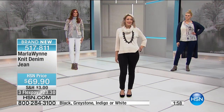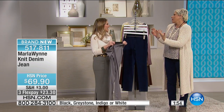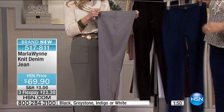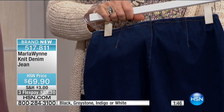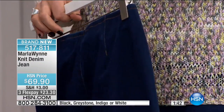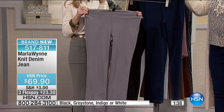I think I put it in because there's something about having a side zip that makes me feel like it's a little more elevated. The side zip is fantastic. And then there's a little dart in the back. This little dart is great for the tush. Because that little bit gives you a little more shape in the derriere, which I need because I've got a very flat bottom.